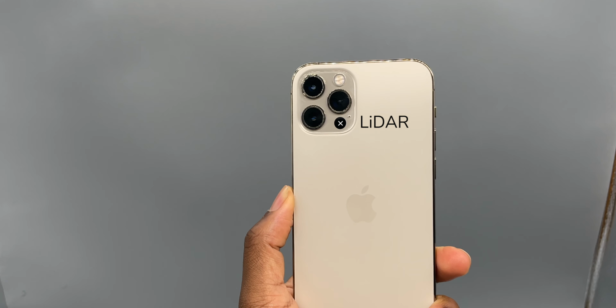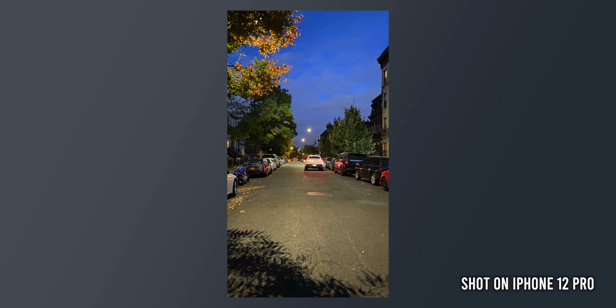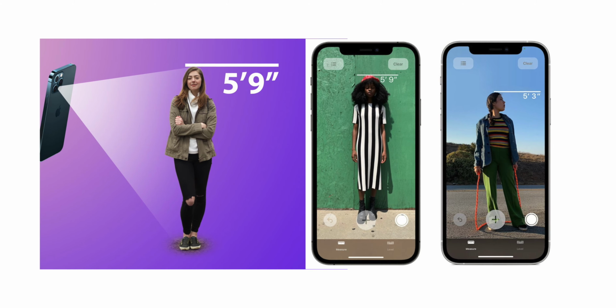In addition, you have the LiDAR scanner. The LiDAR scanner adds depth scanning. So that's gonna be for better photos, better AR. You could take nighttime portraits and you can even measure your environment. So you can measure it more accurately compared to the 12. You can still measure stuff with the 12, but you're gonna measure things in a snap with the 12 Pro thanks to that LiDAR scanner. You can even measure somebody's height instantaneously.